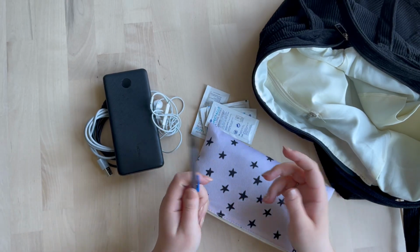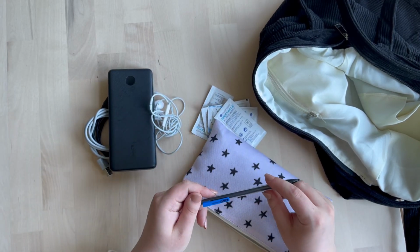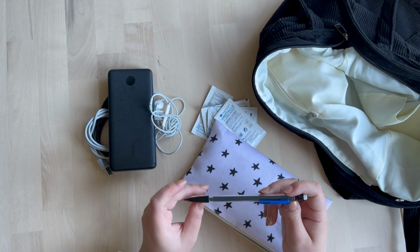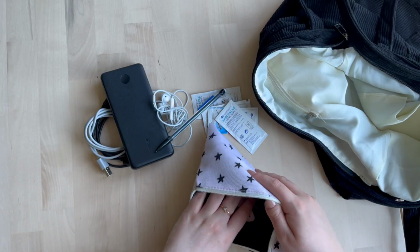Here I have a pencil, which I don't know why that's in here. It should be in my pencil case, but whatever. A pencil. This is the Bic. Just the Bic mechanical pencil. I've had that since high school, I think.